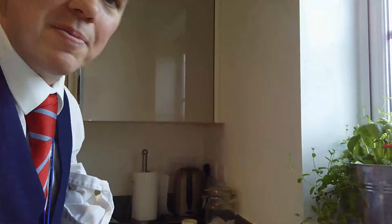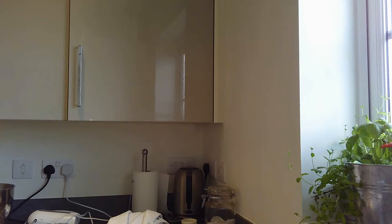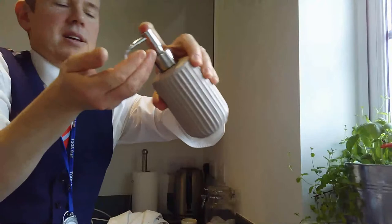Okay. So to wash our hands properly, let's roll those sleeves up. And then we are going to use some hot soapy water to clean our hands. I know this is obvious, but it is important that we do that one. So using some soap, and make sure we get that soap all the way around.